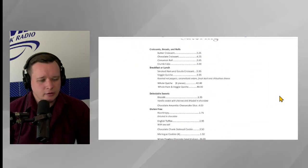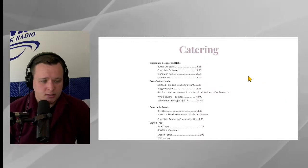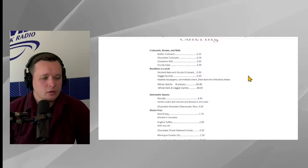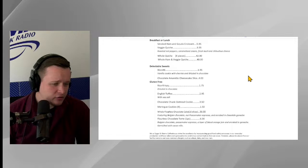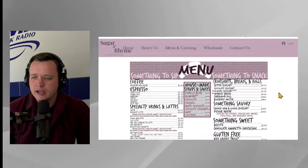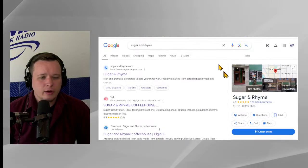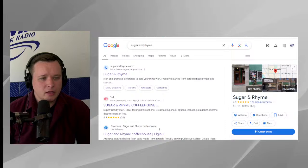Again, you can try also their breakfast or lunch options. They offer smoked ham and Gouda croissant, whole quiche. You can also try their delectable sweets, biscotti. They've got Rice Krispie treats, English toffee, and a whole lot more. So good to check it out. That is Sugar and Rhyme. I thought it was a good place to go to get some good coffee for my brother and I.